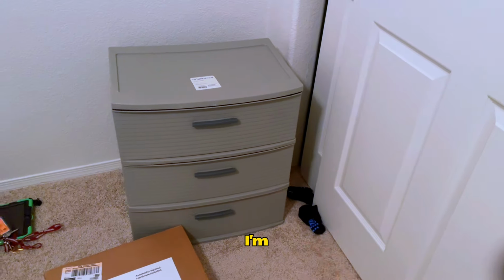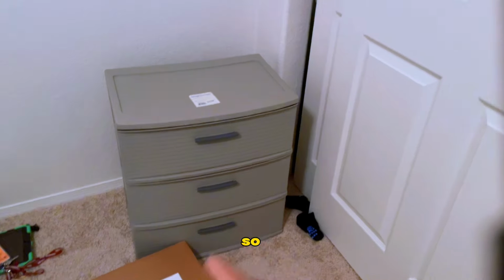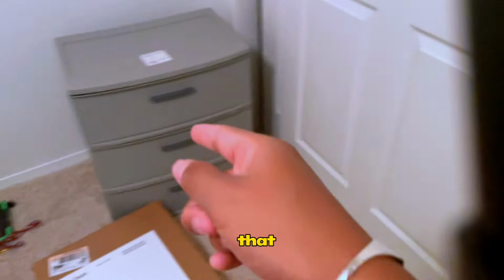The first thing I'm going to do is get all of that stuff down there into there so I can start putting that in that. So let's do that.